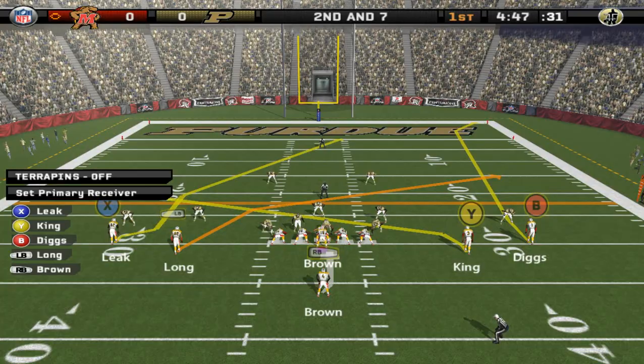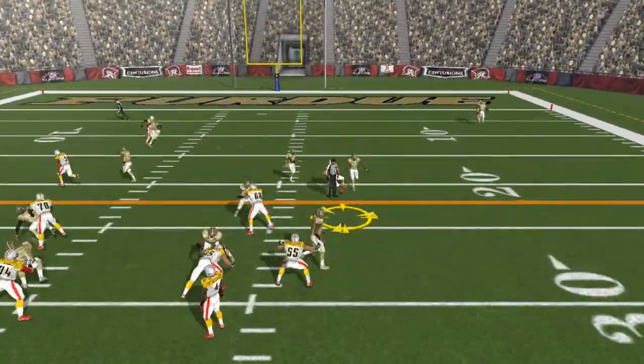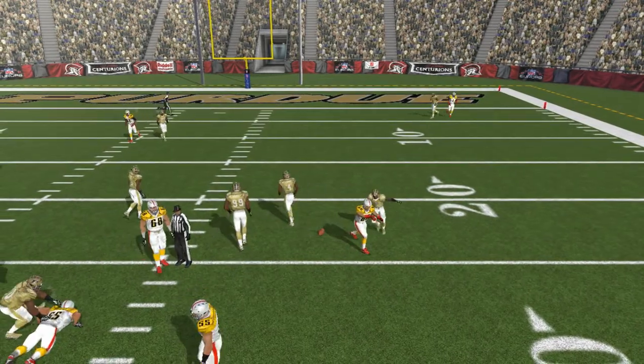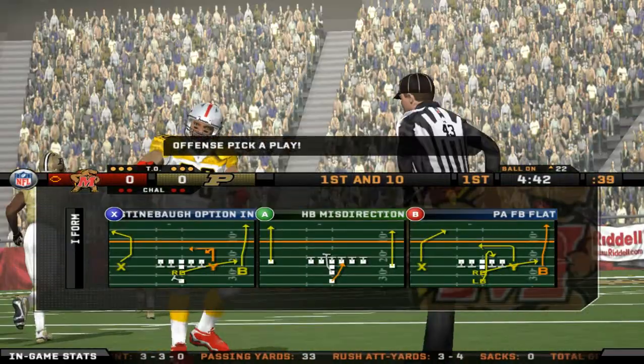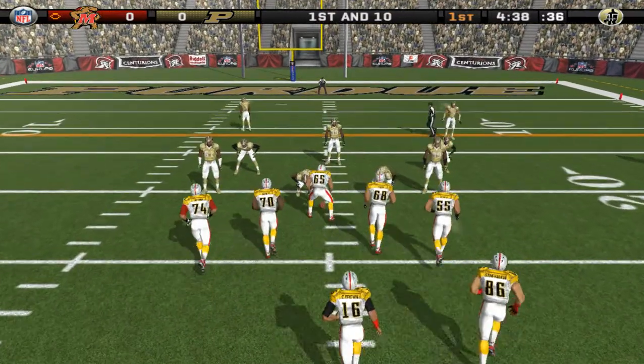Only 1 man in the backfield. On the carry. Fakes the handoff. Throws it. Lucas is there for the tackle. The visiting team have moved the ball well on this drive. That's their 3rd first down. So they have first and 10 here.